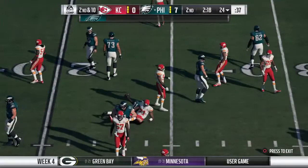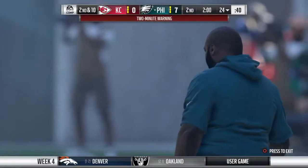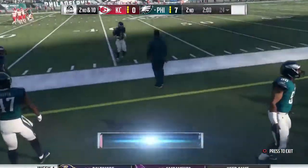And his rough afternoon continues. He's going nowhere again. 2 minutes remain here in the first half. We'll come back to Philadelphia after this.